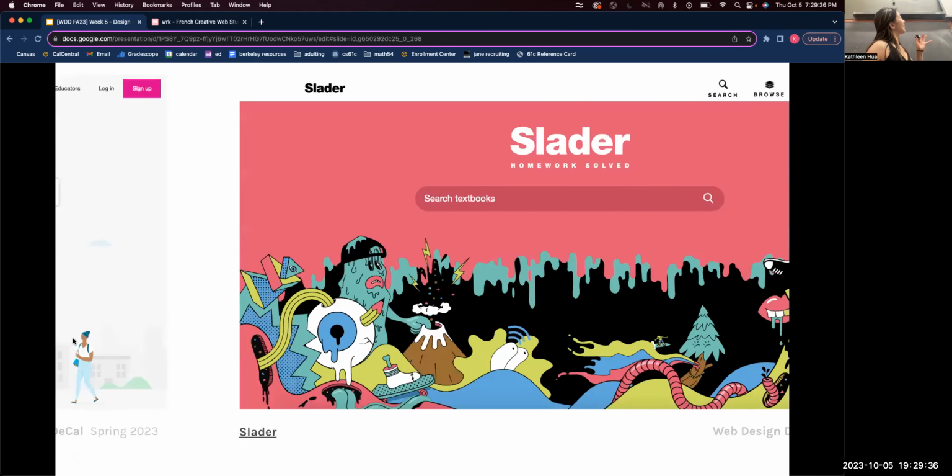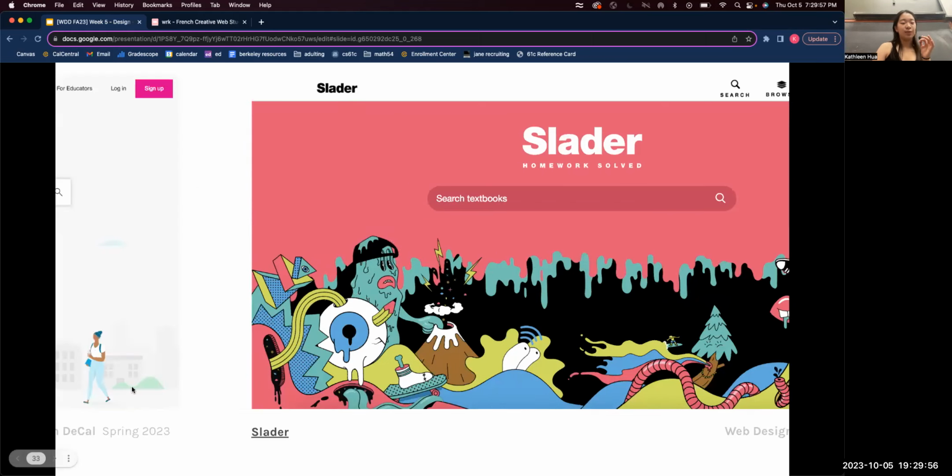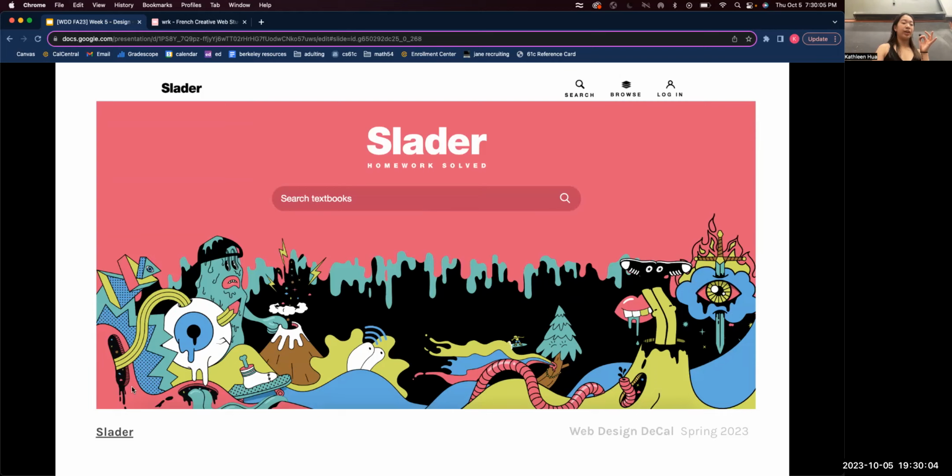Yeah. Here's Slater. Slater is completely subverting the school look, and instead is going a very different route, being very funky and quirky in their design. You can see in their graphics that they're not sticking to the standard of an education website. Previously, Course Hero and Chegg are very clean, very modern. And then with Slater it's more teenage, hip, you know? And so it sets them apart from other websites.